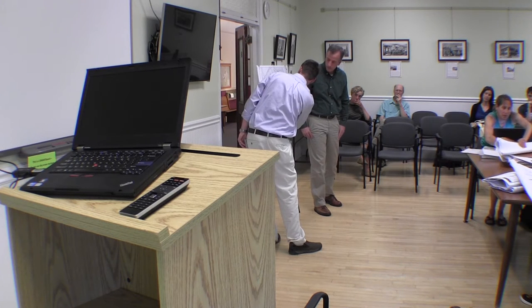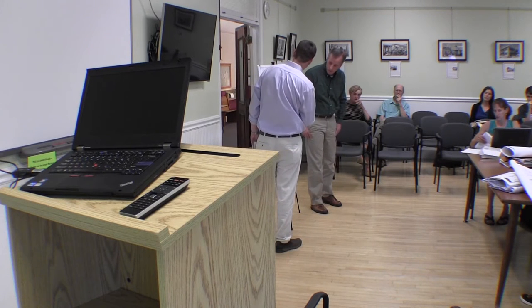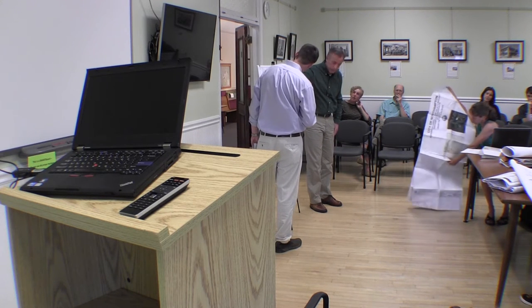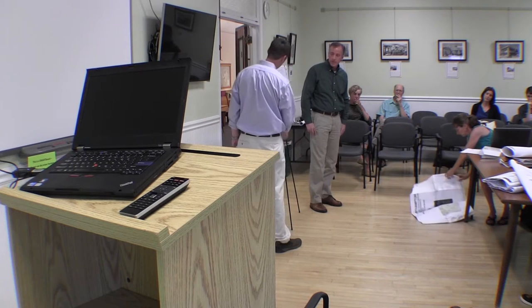I'm just wondering, is it like 2 feet away from the existing fence? Is it like 500 feet away from the existing fence? At the closest, it's more like 100 feet. Okay. And those are the lower set. Yeah, that's the lower set.